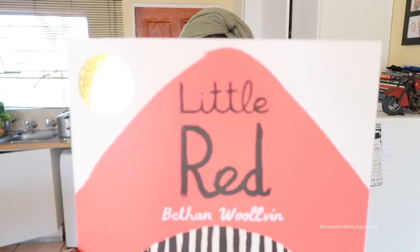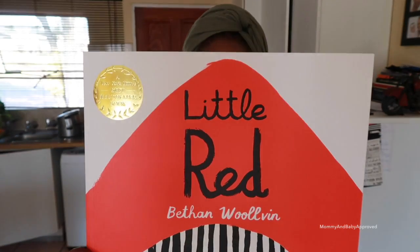The next book, which we've been loving, which is kind of similar to Rapunzel, is Little Red Riding Hood, and this one is just titled Little Red. It's essentially a story about Little Red Riding Hood, a brave little girl whose mom sends her to her grandmother's house to give her cupcakes or muffins, I don't remember.